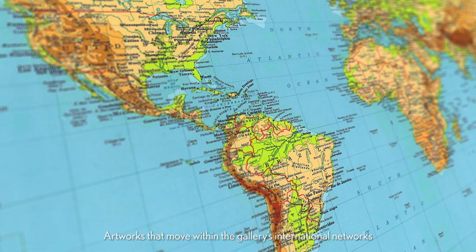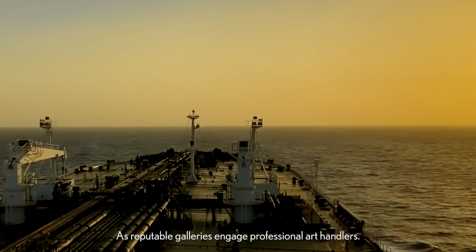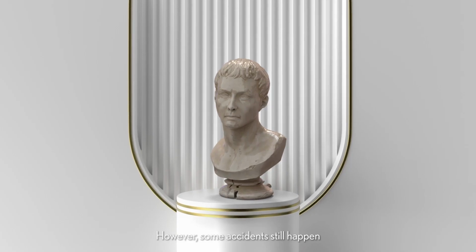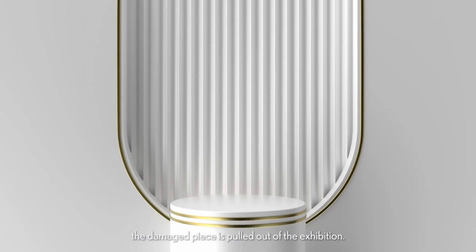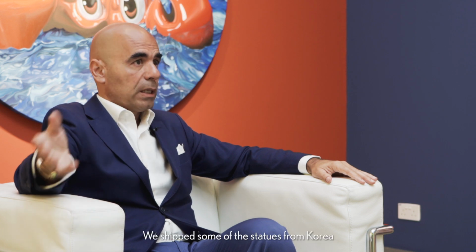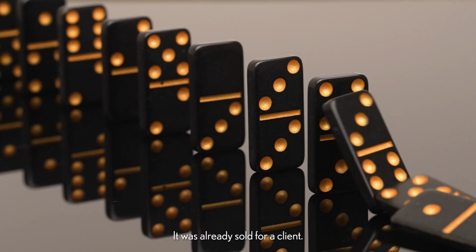Artworks that move within the gallery's international networks are well protected, as reputable galleries engage professional art handlers. However, some accidents still happen, and when they do, the damaged piece is pulled out of the exhibition. Like the other day, we had the Philip Colbert exhibition. We shipped some of the statues from Korea, and one got broken. And so once it got here, it was broken, and it was already sold to a client.